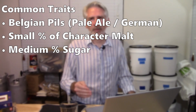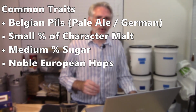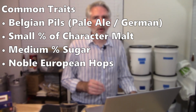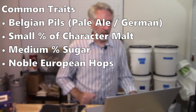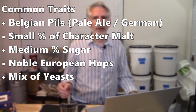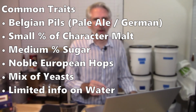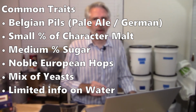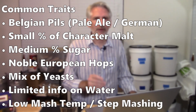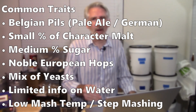Often this was just simple cane sugar. Sometimes they used special Belgian sugar. The vast majority of the recipes were using European noble hops, stuff like Hallertau Mittelfruh, or Saaz, or Styrian Golding. I saw there was a mix of different yeasts that were used. I didn't see a lot about water profiles in the articles that I saw, but there is some good information in the water book on different style profiles. As far as mashing, I was often seeing low mash temps to try to drive attenuation. Sometimes step mashes were common.